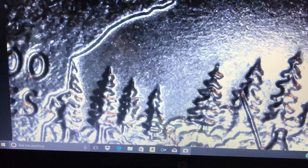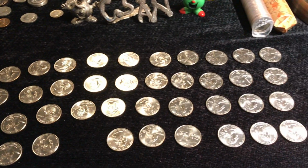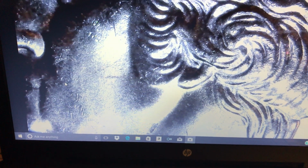I'm not going to make you go through all of them. I'll see if there's anything worth showing, and I'll be back. Alright, so I've checked all 40, and unfortunately, darn it, there's no extra trees. Or at least none of the PCGS ones. I'll have to check further.